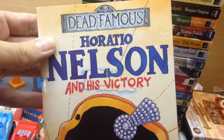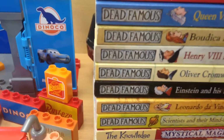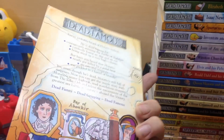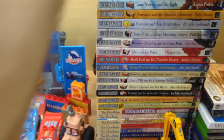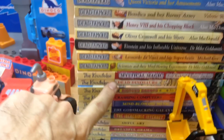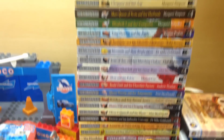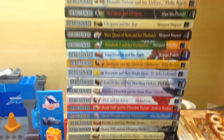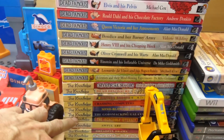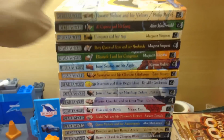Got a nice bundle of these books. Now these ones are Dead Famous. There's a ton of them. They're very similar to Horrible Histories. I don't know if it's the same authors or publisher, but yeah, they're really good. And these are a similar sort of educational series, if you like, The Knowledge. I paid £4 for everything, and I'll probably break it down into 2 or 3 bundles, or maybe just all the Dead Famous and then The Knowledge on their own. There's an easy £20 to £30 back on that, I would have thought.